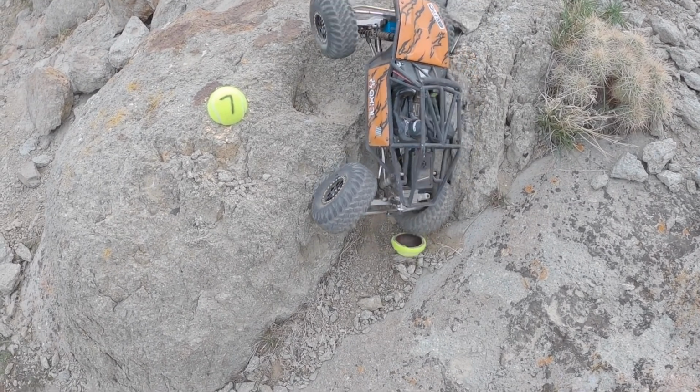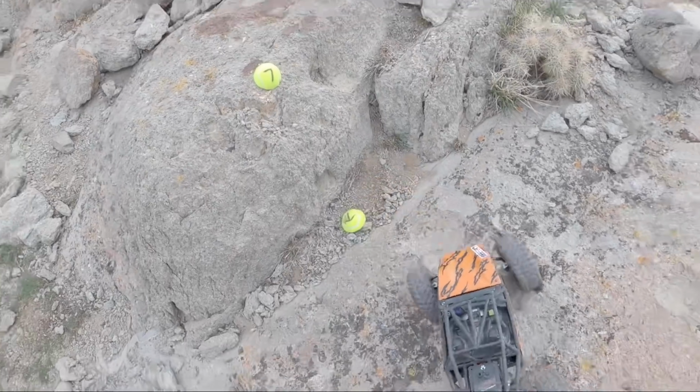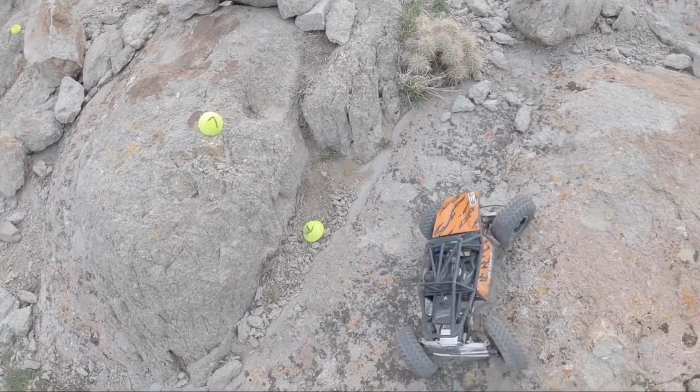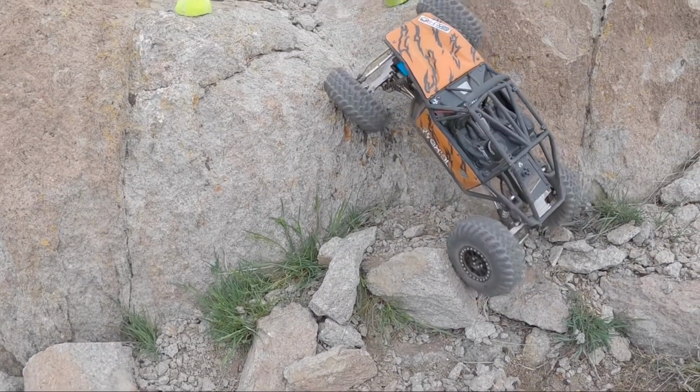Again, trying to save myself the reverse, but as the front tires come up, I throw it in reverse and I back up far enough that I can get away from the wall. If you're gonna take a reverse of 3 inches, it doesn't matter if you go 15 inches, it's 1 reverse. So get out of there while you can.